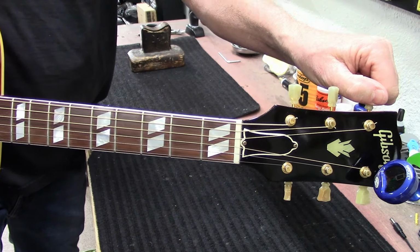There it is, guys, a 1963 Hummingbird. Beautiful guitar. I gotta put this thing back in its case. I don't wanna put fingerprints on it or anything.